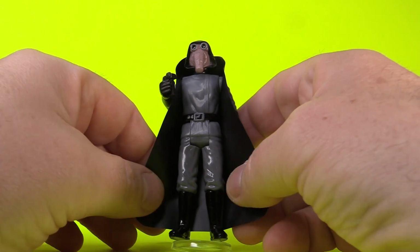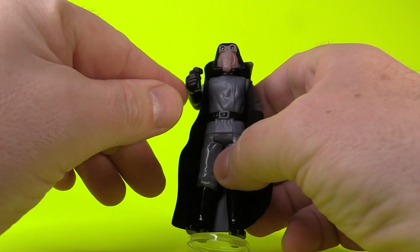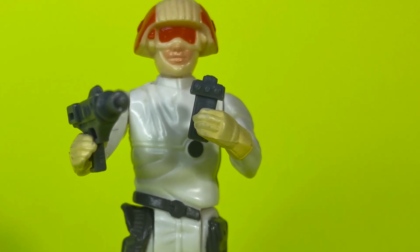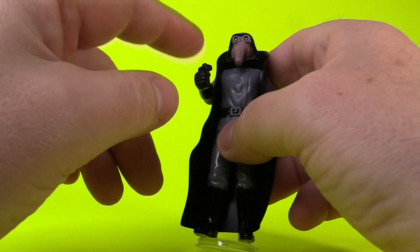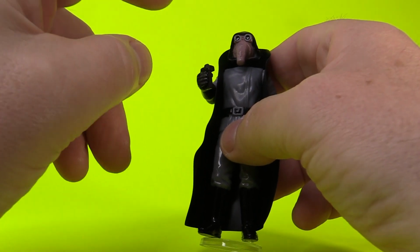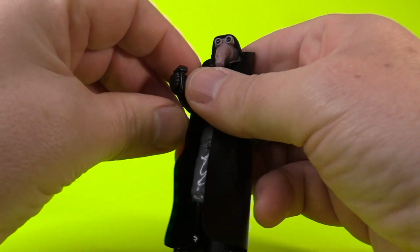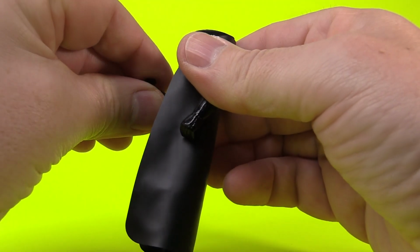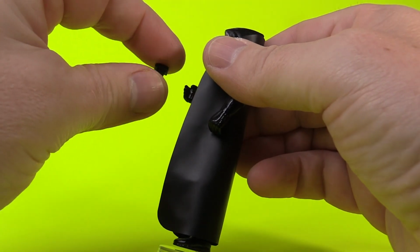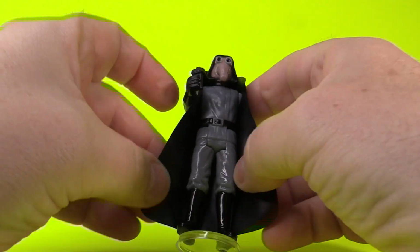Nicely done there. Now he's holding a comlink, which I believe is a copy of the one that came with the Cloud Car pilot. Makes complete sense. And this thing is held securely. This arrived all the way from the UK and he was still holding it in the package. So tells you how well done that is. And I thought it might have been glued, but it's not. It is a detachable piece. And as I said, very much like the comlink with the Cloud Car pilot.